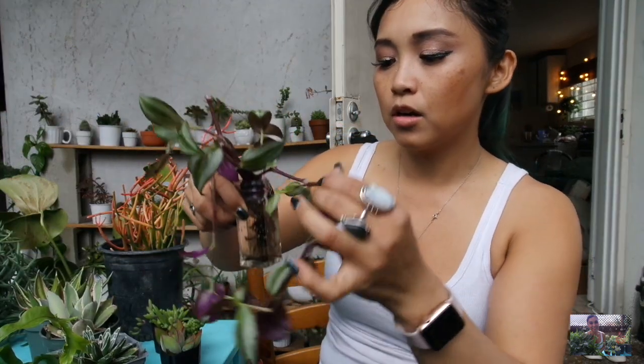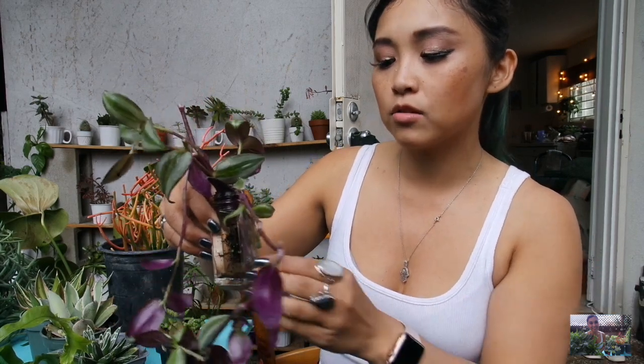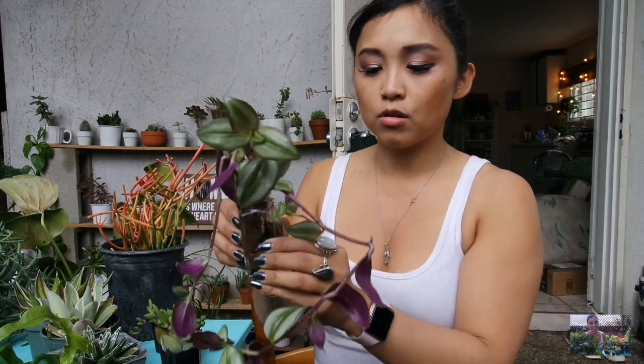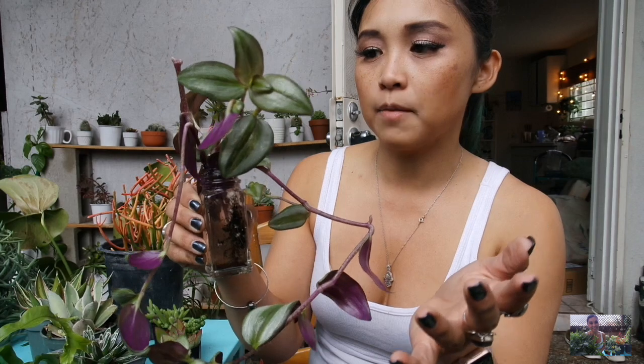Guys, we are down to the last two. But before I go ahead and talk about the last two, I want to give a shout out to my friend Kat, my coworker. She's also a Pilates instructor, and she recently moved down from Florida, so she's very new to Southern California, and she's also into plants too. So she got a wandering Jew, and she gave me some cuttings, so I'm super excited about that.